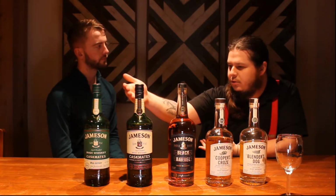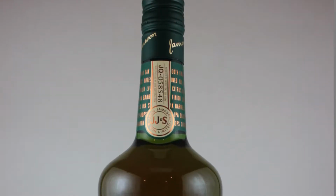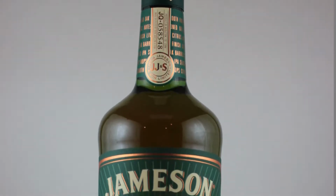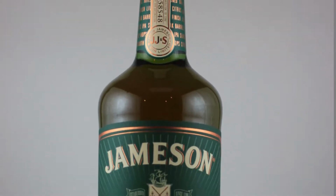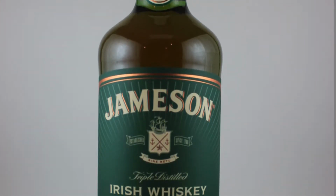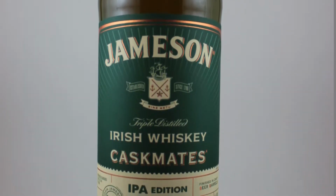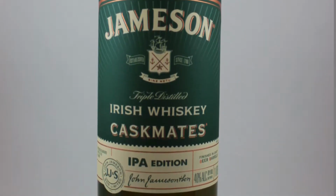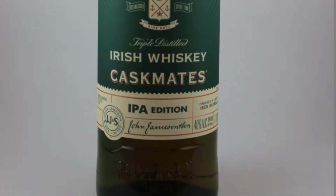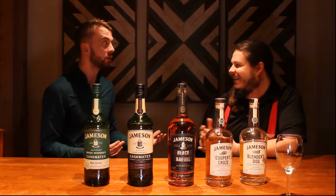And that leads into, so what led to the creation of the IPA Caskmates? Quite simply, because stout was such a success. Not only in the US, but around the world, the stout product quickly became our second biggest seller, apart from the normal Jameson. Our research showed that about 95% of people that bought Caskmates Stout Edition or drank it were craft beer drinkers. And it was like, okay, if there's a category in craft beer that we're going to try to mix our whiskey with now, what's it going to be? IPA. It's going to be IPA.